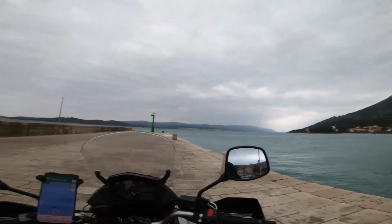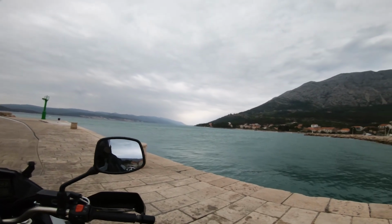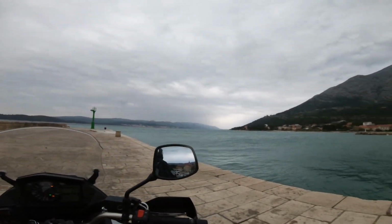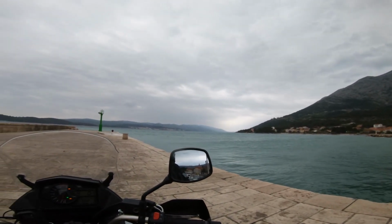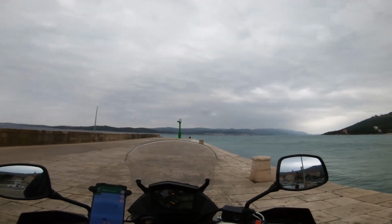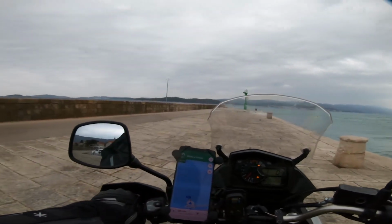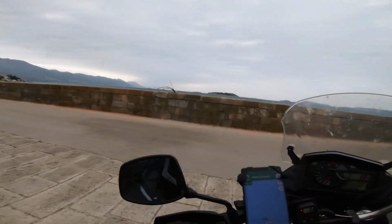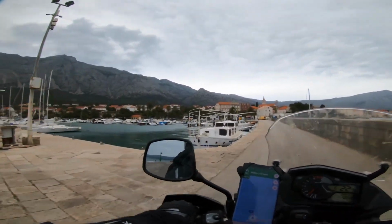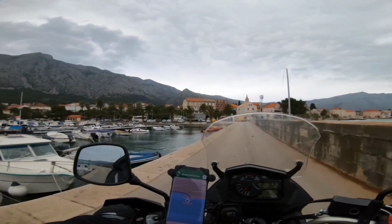And guys, beauties of GoPro, in a crucial moment the camera froze, and I haven't recorded my entrance into Orebić, but this is actually the harbor of Orebić, and the place where ferries are coming from that direction here, or down there, I'm not sure. Anyway, this is Orebić, and now we are continuing to the furthest point in Peljesac peninsula, which is Lovište. That Lovište road was recently opened, so I'm not sure if it's an asphalt road or a gravel one, but we'll see.